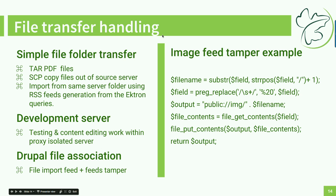So when you're dealing with gigs and gigs and gigs of files, just moving them around becomes a little bit of a challenge. So we were doing quite a bit of work tarring PDF files, a lot of tar, a lot of FTP, a lot of SCP copies, moving the files around. We'd written some additional scripts to move things around in PHP and Adobe ColdFusion. And then we brought the files in and for the most part created content objects for each file or around each file using Feeds Tamper.